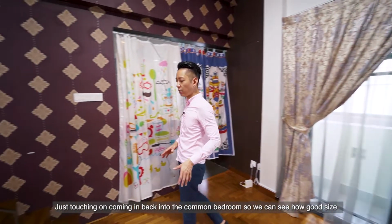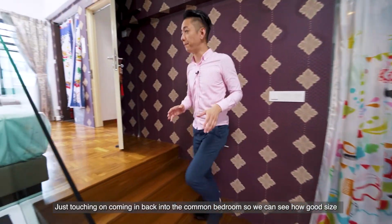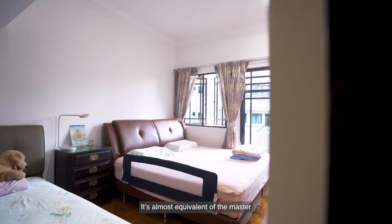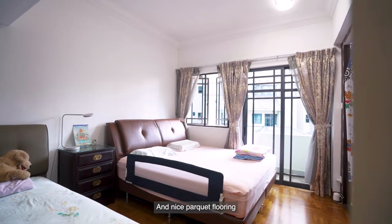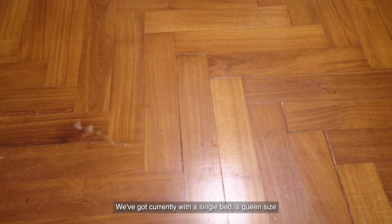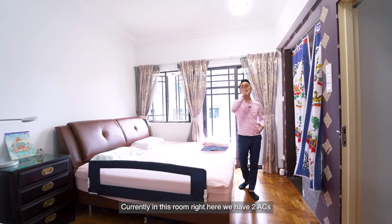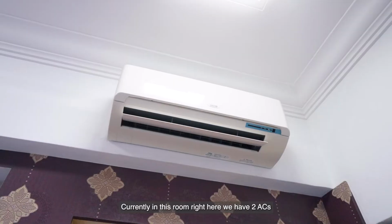Just touching on coming back into the common bedroom, so we can see how good a size. It's almost like an equivalent of the master. And nice parquet flooring. We've got currently a single bed, a queen size would fit. So much to do around here. Currently in this room right here, we have 2 ACs.